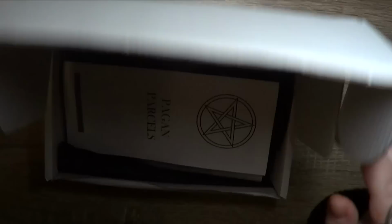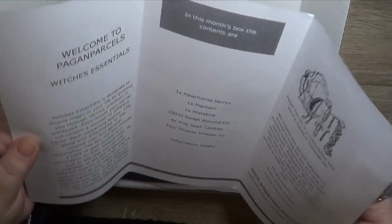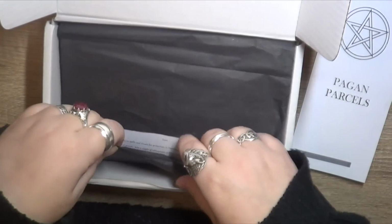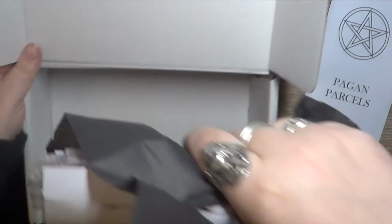So let's see what we've got. Pagan Parcels, yeah, Witchy Essentials. So this is the December box for Witchy Essentials. Let's pull everything out. Whoops. Paper doesn't want to come out today.